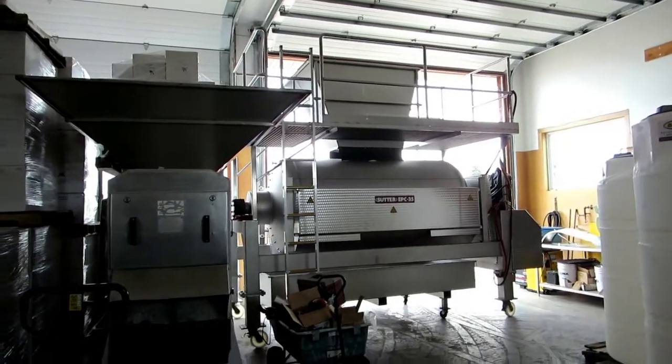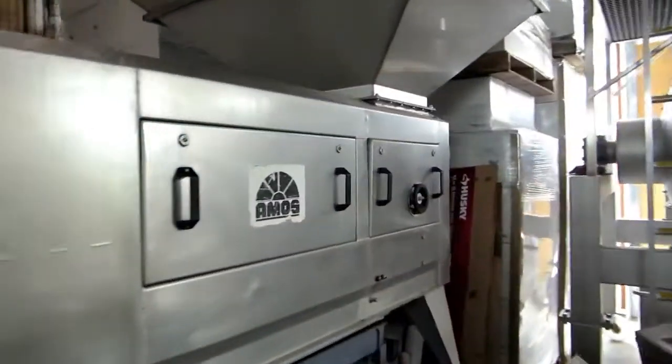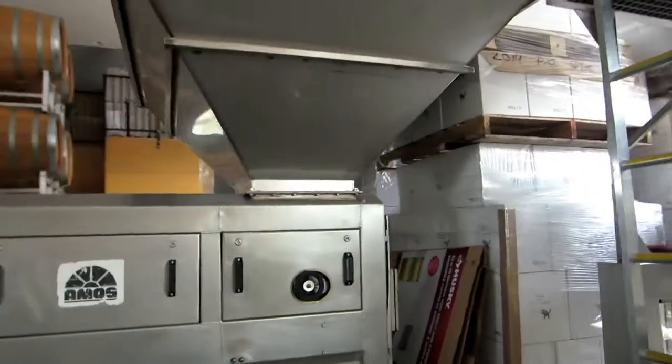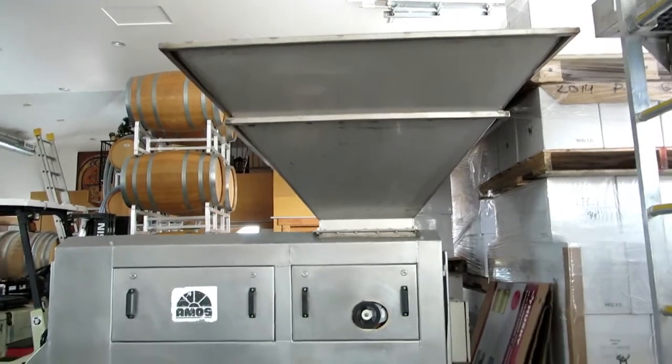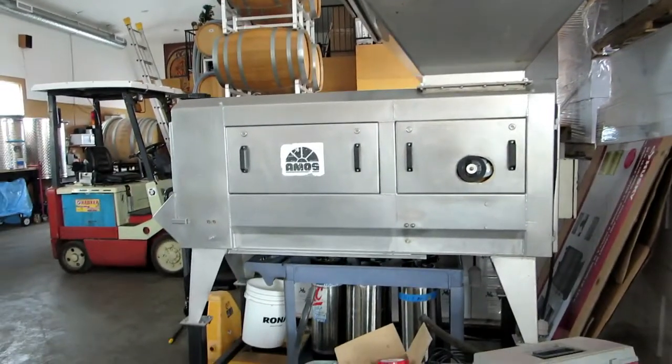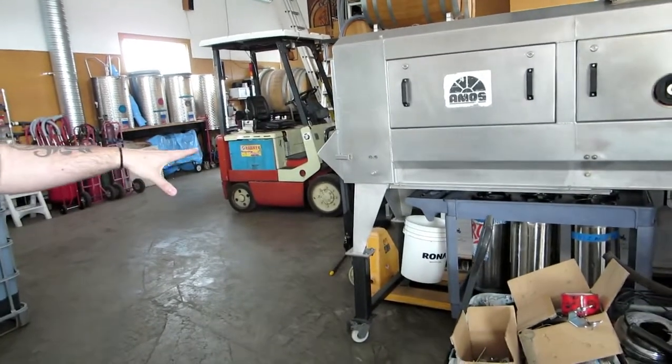Crusher destemmer here on the left. So this is the crusher here? Yeah, so the grapes go in there, whole bunches, right off the vine. Okay, so they go at the top? They go in the top, yeah, we dump them there. We put a bin underneath. Out the left here comes all the stems, or the rachis. And underneath you get a crushed bin, so juice, skins, everything else.